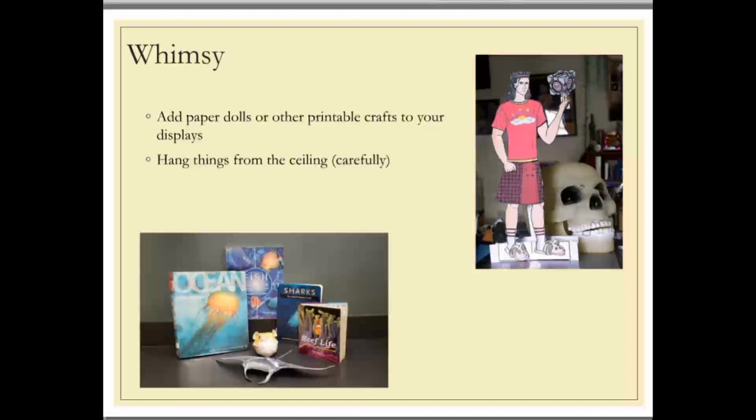book displays. And here we've got a kind of a ray fish and a puffer fish. And these were printed from the internet with the instructions to cut and fold and paste them. And that's from Creative Park. I was going over this last night, it's creativepark.canon. You can get free printable activities where your patrons can do them, or you can do them to add these whimsy items to your book displays to make it a little more enticing to people.